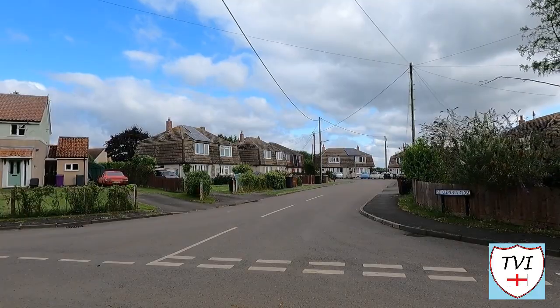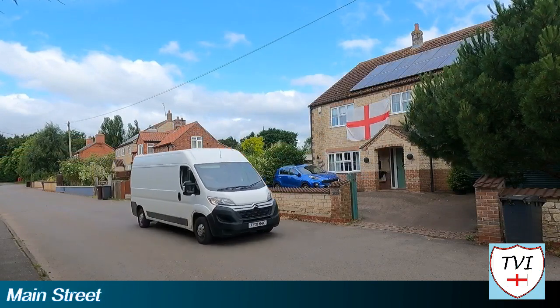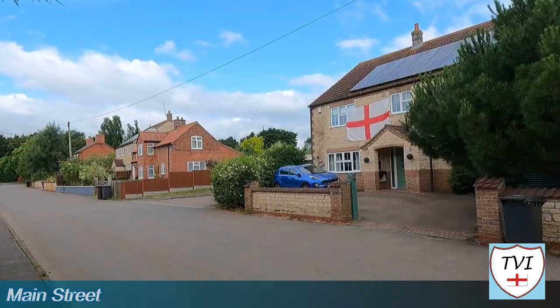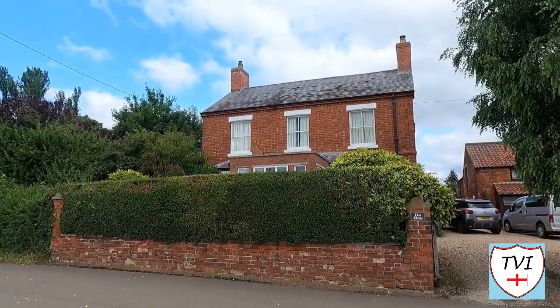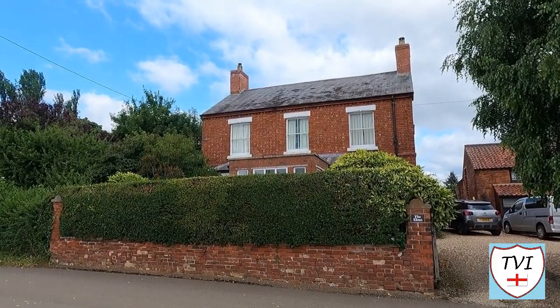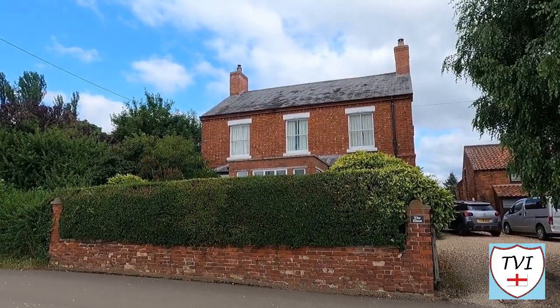Other than it and the housing, Rowston is all about farming. Much like neighbouring Scopwick, sheep are a common sight in these parts, but there's arable land here too. In terms of listed buildings, Rowston has 4. This tall house called the Elms isn't one of them, but it's not long before we find the first one.